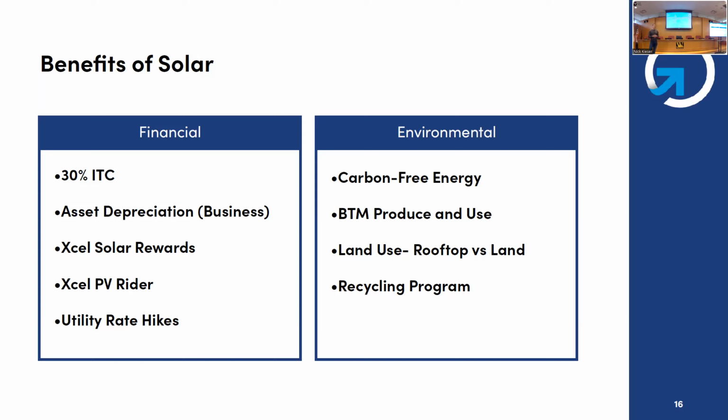So they'll put it on the edge of the field, maybe in a wet area that doesn't produce any crops, and we're able to turn unproductive land into very productive land for the owner.